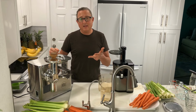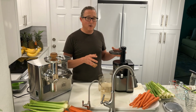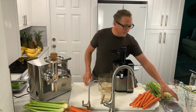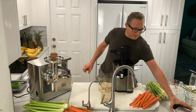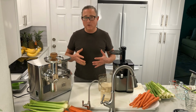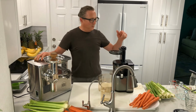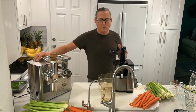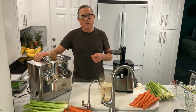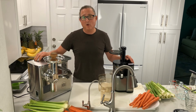I'd like to take a look and see if there's any pulp left in the juice for each of these, and take a look at how long it takes for each one of these juicers to juice a certain amount of produce. So what I've done, I've weighed out on a kitchen scale 1,000 grams each of both celery and carrots. And so what we're going to do, we're going to run the carrots through the Pure, then the celery through the Pure, then we'll run the carrots through the Nama and the celery through the Nama. And we'll take a look at the juice yield, the pulp in the juice, look at the pulp itself, and talk about how long it took to do the juicing of all the produce.